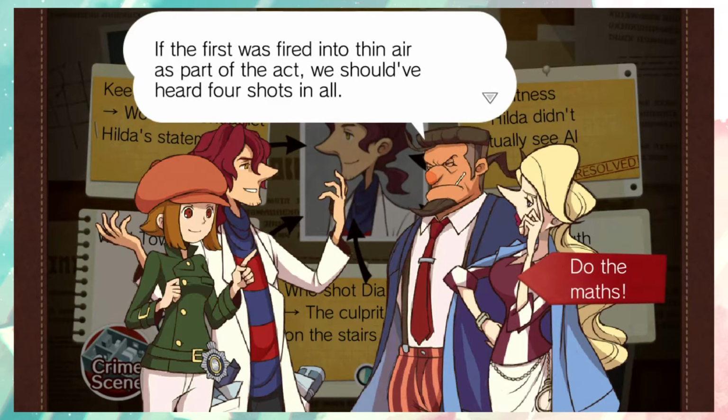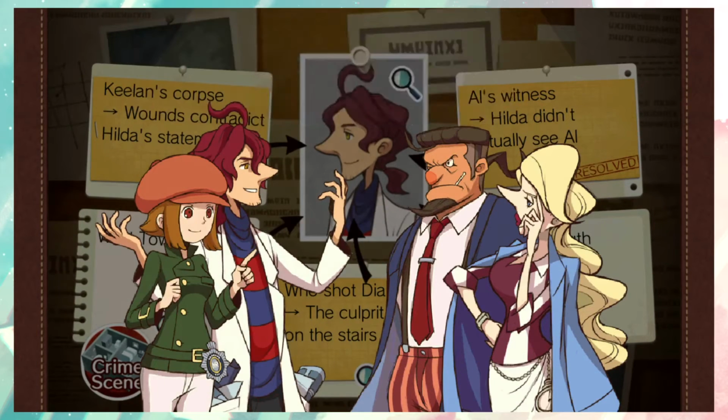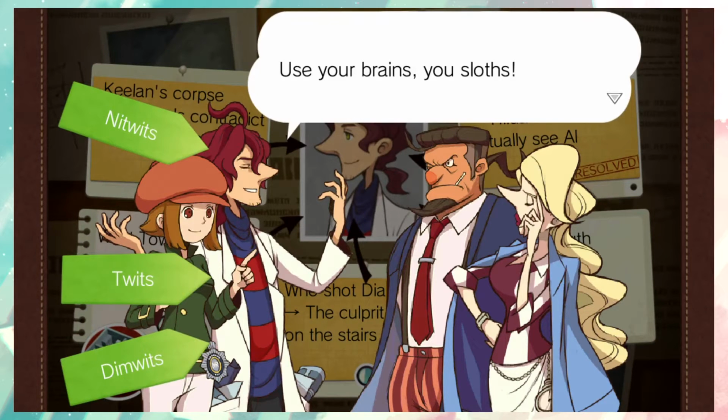That's true. If the first were fired into thin air as part of the act, we would have had 4 shots in all. That first fake one, then the 3 that caused the wounds found on Al and Makepeace. Use your brains, you sloths! I like that he just actively insults them.